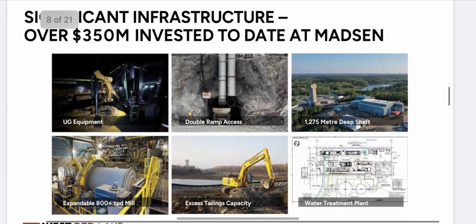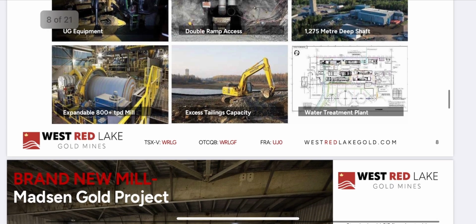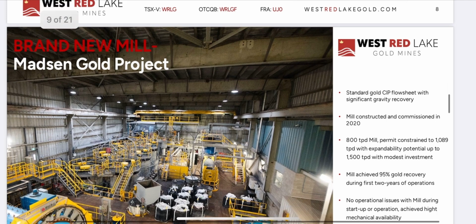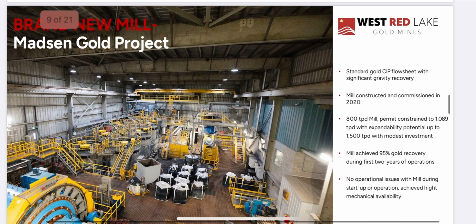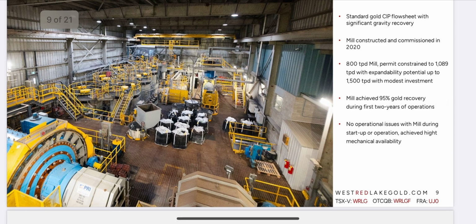The word transformative is thrown around a lot, but this truly, in our opinion, was a transformative acquisition. 3 weeks ago, West Red Lake had a third of the ounces, half the land position, and certainly didn't have the $273 million in tax assets. So in this acquisition, we have just overnight grown the company tremendously.